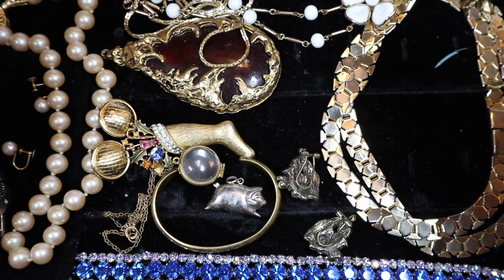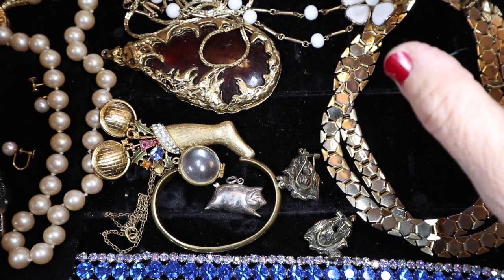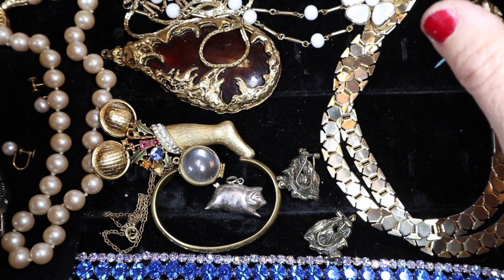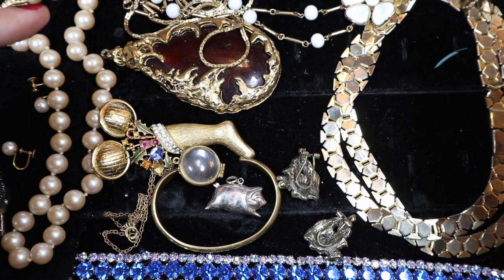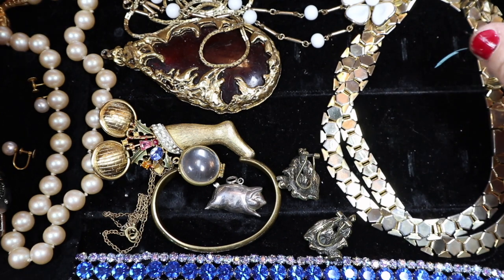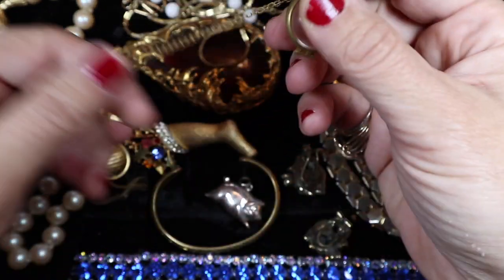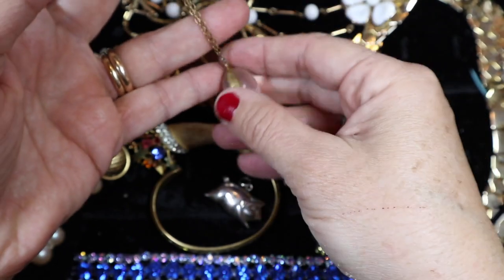I already took out $150 in gold, so there wasn't that much gold in here, but $150, and I've already sold $147 worth of jewelry, so I've almost made back what I've spent. So let's start. Now, this is kind of interesting.